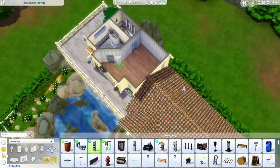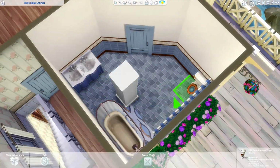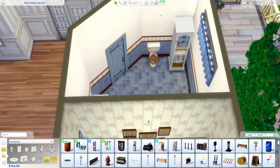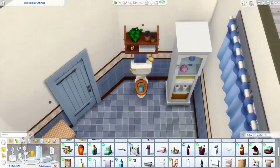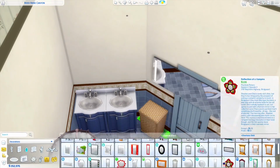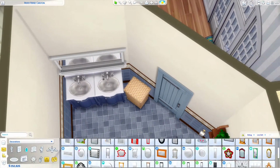You can see I'm just kind of going and eyedropping all the stuff from the kids' bathrooms, so it's all really the same. Give them a dual sink, because I thought that kind of fit. It's just more to fill up the space. I liked how it looked in general. And they have a bath shower combo, and they have the fake laundry basket, which I believe I have in at least one of the kids' rooms as well.